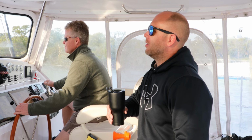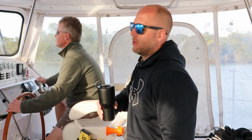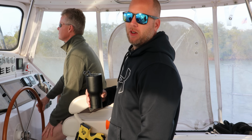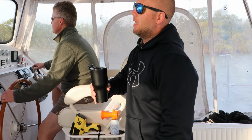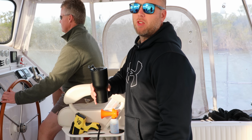Coming down to Jupiter, and this is like the beginning of a bunch of drawbridges, and it's a pain because they're all timed differently. So some will open on an hour and a half hour, some on a quarter hour. It's a pain. And you're dealing with traffic and stuff. So this is the first one. We're going into the gauntlet.